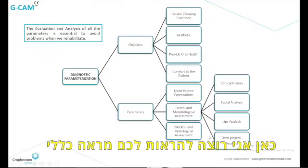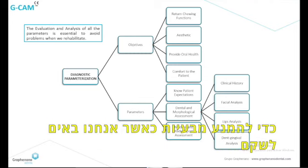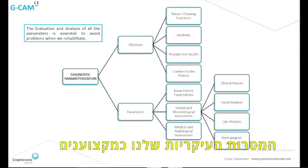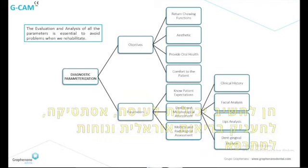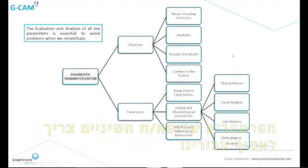Okay, here I want to show you a general view, because it's really important to make a previous evaluation and analysis of all the parameters. It's essential to avoid problems when we are going to rehabilitate. So our main objective as professionals is to return chewing function, aesthetics, and provide oral health and comfort to the patient.